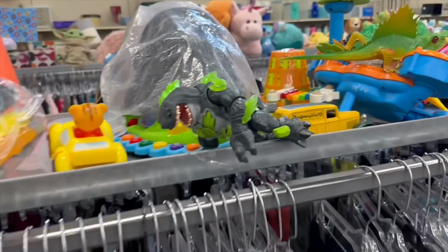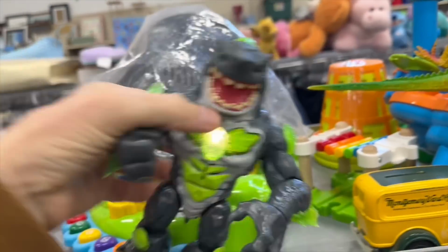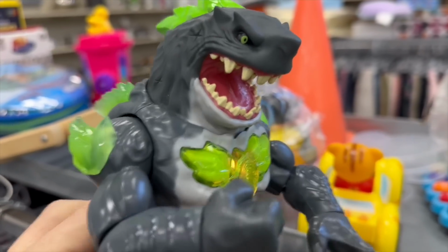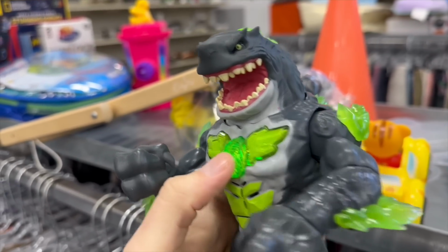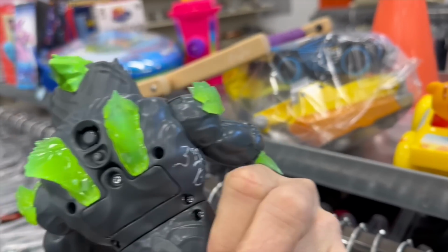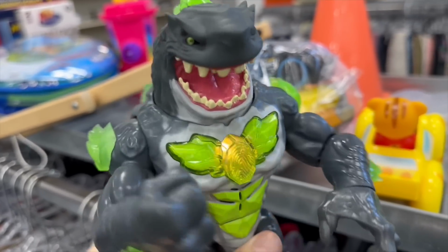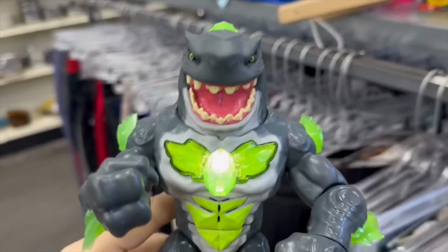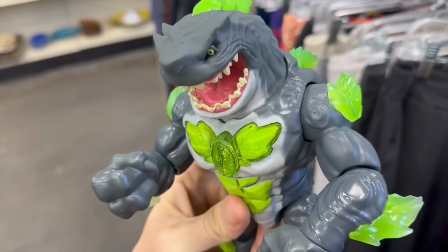All right, let's see. What do we got here? We got a B-Slabs shark figure. These things are pretty cool. I think they sell for around 20 bucks or something like that. They want $4 for this guy. I've had this before. I ended up selling it. Should I get it and flip it? I don't know.